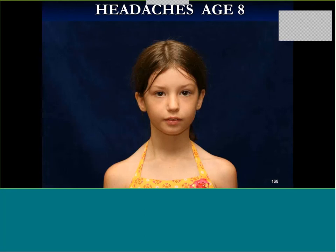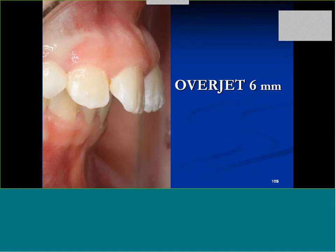Okay, here's another little girl. She's 8 years old. You can see she doesn't look happy. She's got headaches, and she's got a deep overbite and an overjet. That's a slam dunk in my office.